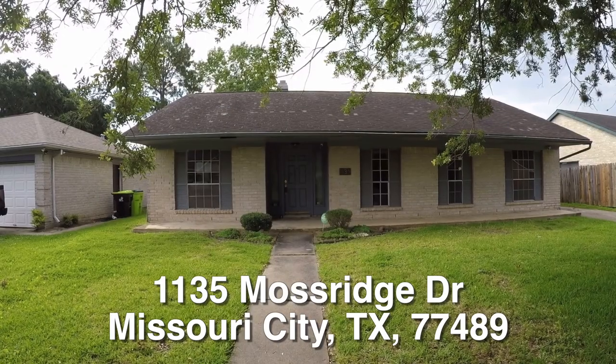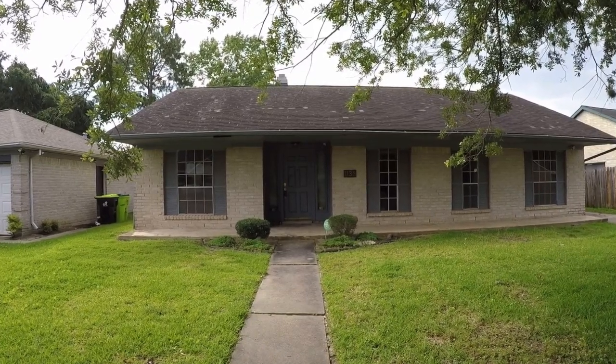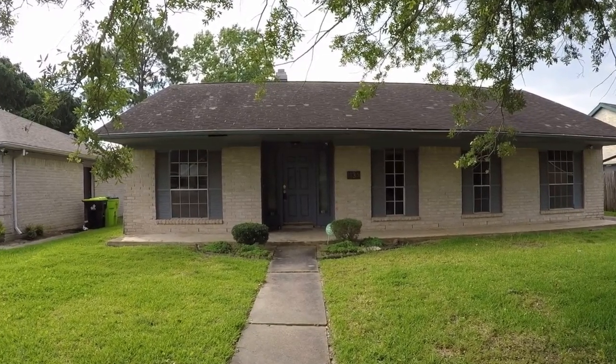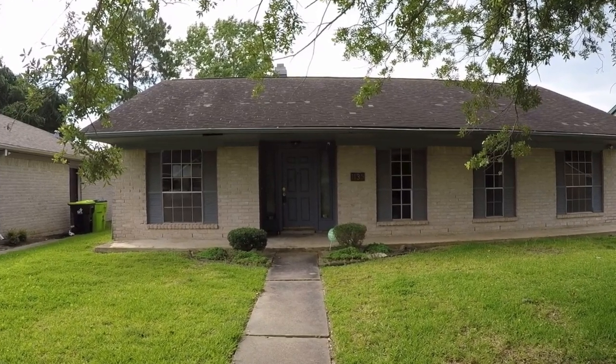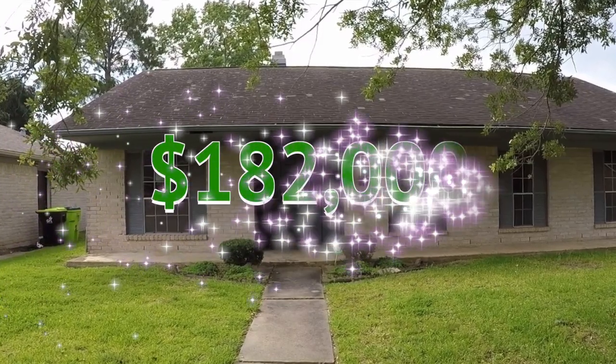Well, there you have it, 1135 Mossridge. That's 1135 Mossridge, a really nice three-bedroom, two-bath, single-story home. It's about $64,000 underneath the county appraisal. It's eligible for the $100 down payment incentive, and it's listed right now for only $182,000.